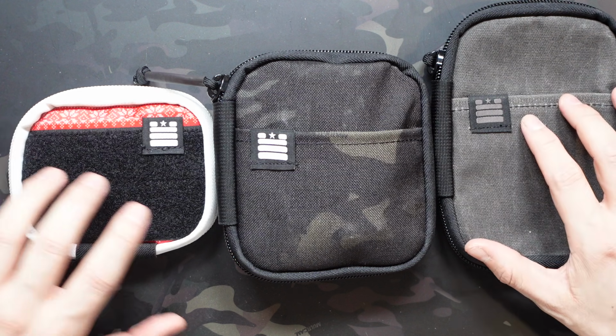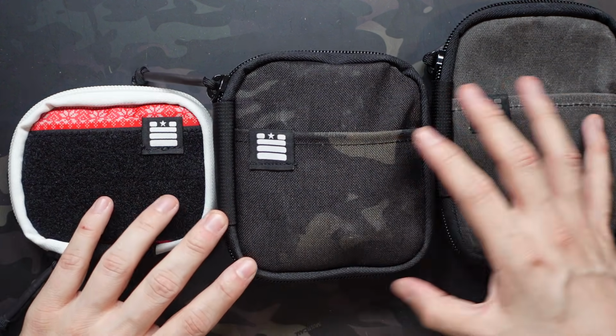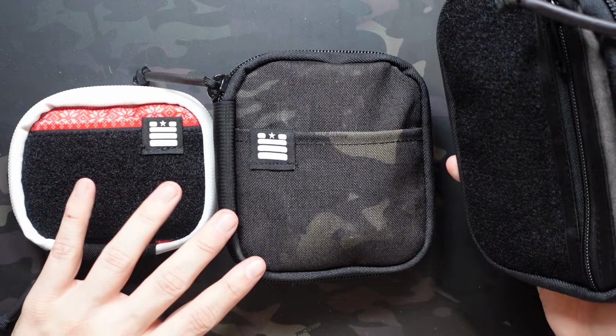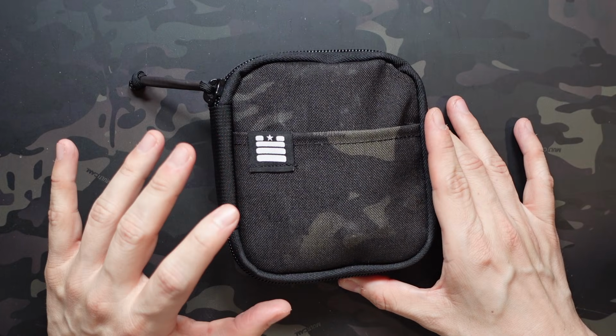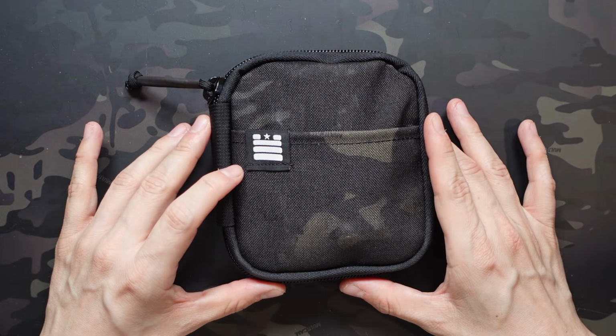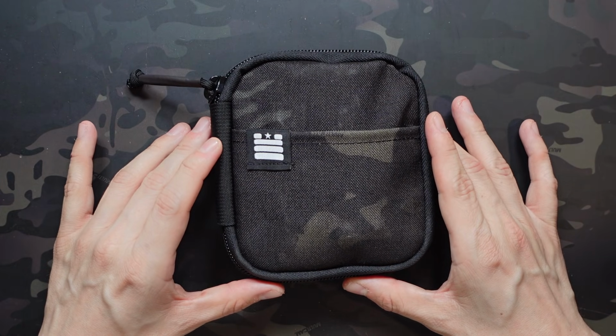The Mightier also has more similar orientation in terms of the pockets. The hook and loop are all identical to what you see on the XL. So with that being said, let's get those out of the way and focus back on the XL. Exterior dimensions here are about 5 inches by 5.5 inches.